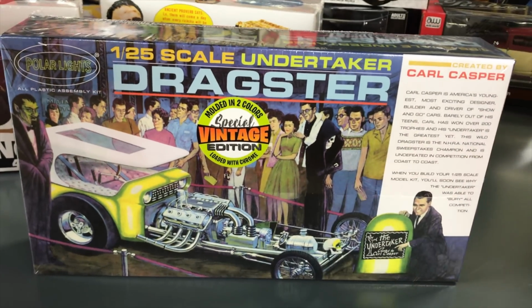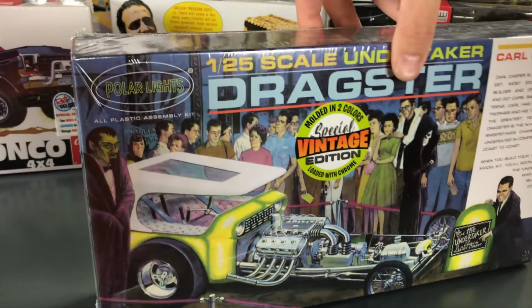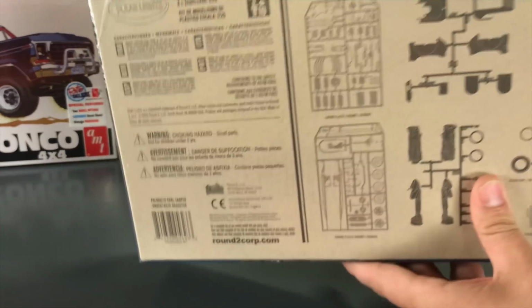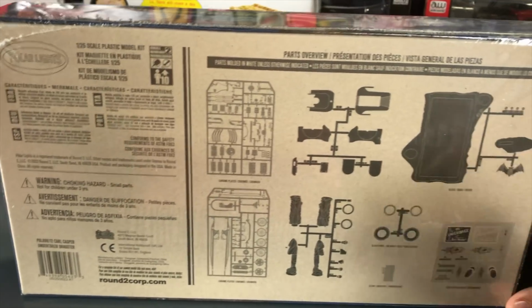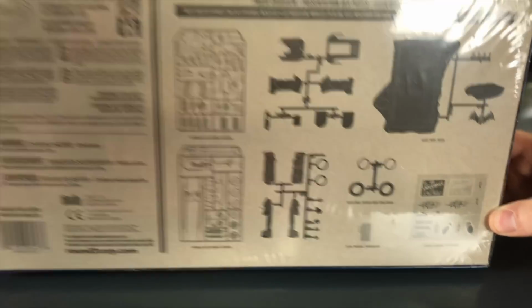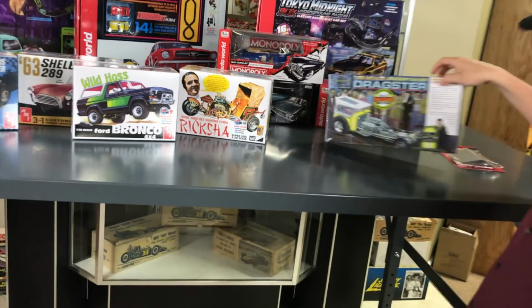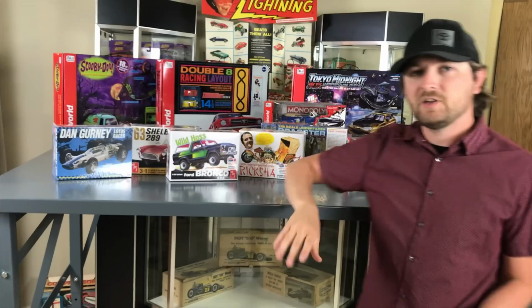Just a wild looking dragster, long front end, this little tiny body on it, that coffin style cab, and then there's a look at that parts tree on the back and that decal sheet. You can see some of the Undertaker decals. So another one that should be a pretty fun build and wild show rod. So that's everything we've got for the model kits.